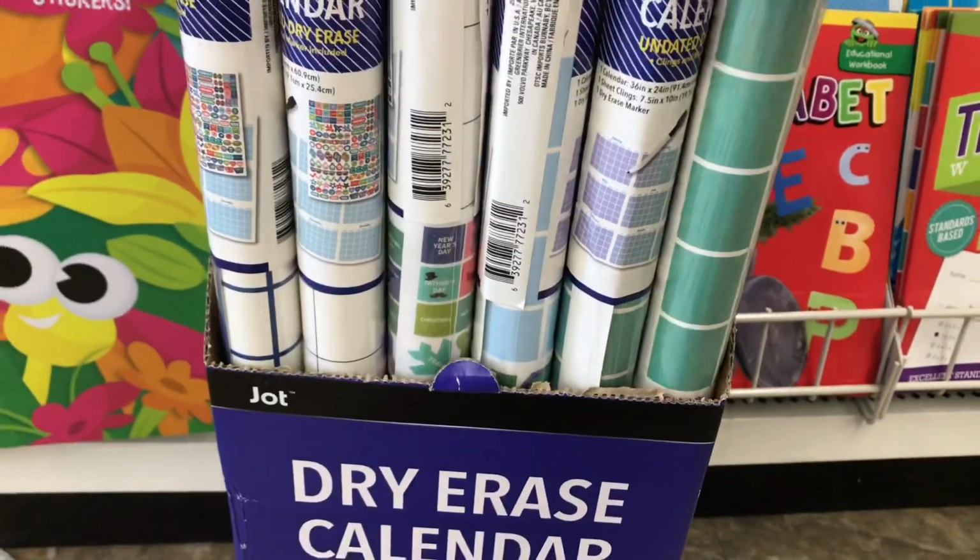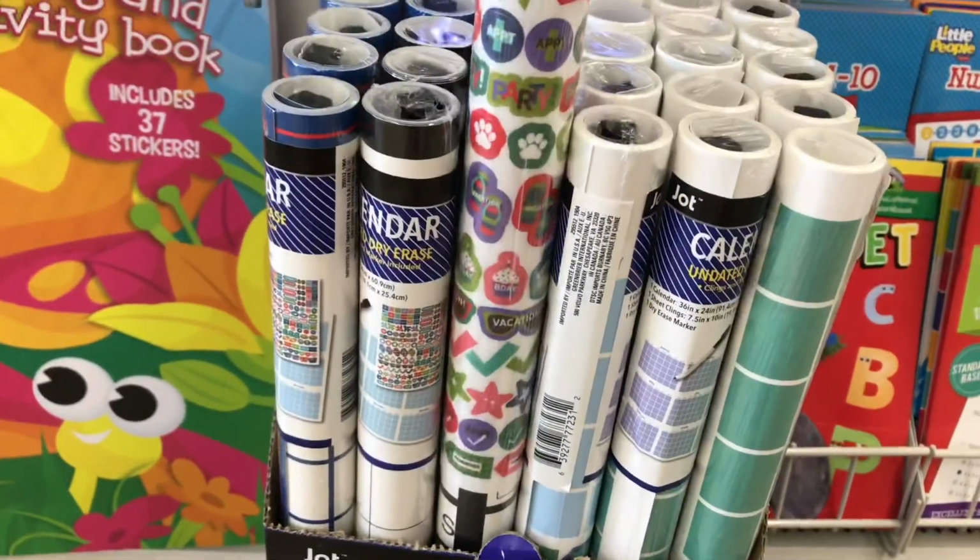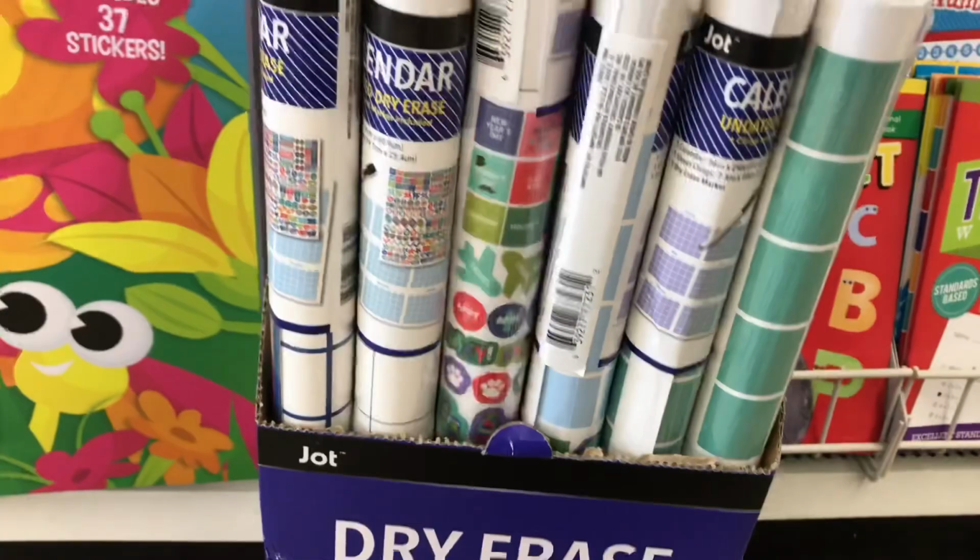These look fairly large, and it looks like they even come with stickers. Wondering if they're repositionable.